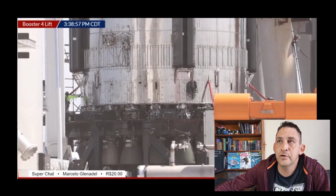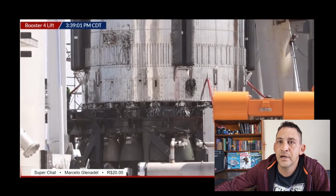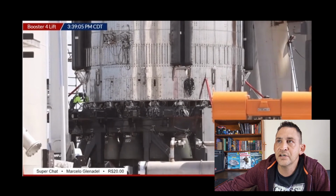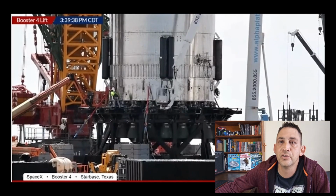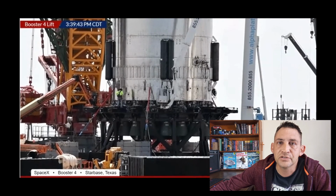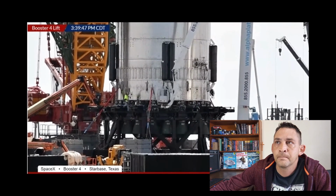And that's the thing about SpaceX that many people don't seem to understand. The whole mission for Elon Musk is to design fully reusable rockets, and not just fully reusable rockets, but rapidly reusable rockets. That's the big challenge in this whole endeavor.